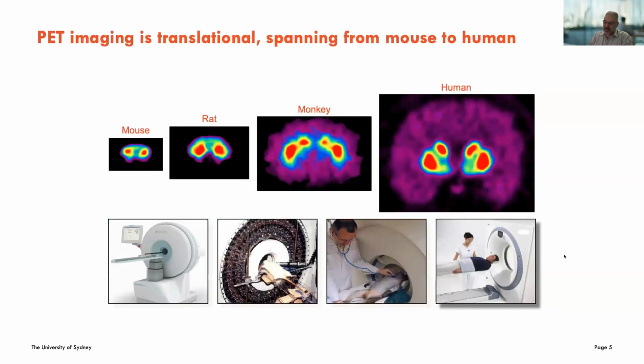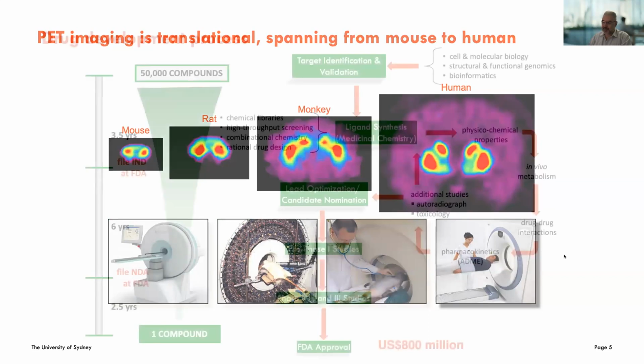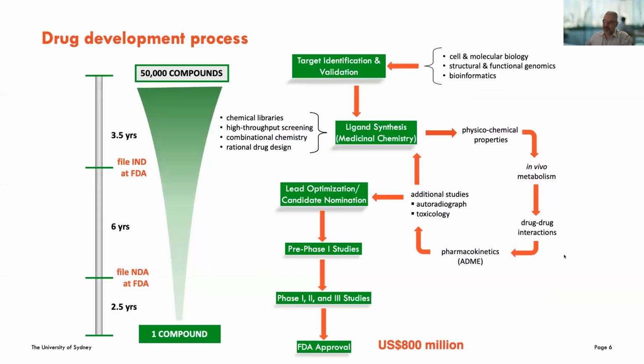And why is that? It is because PET imaging itself is translational. You can use PET imaging, or use the technology, to evaluate drugs all the way from laboratory animals through to the clinic. So it's a technology that is very translatable and further enhanced with the capability of the total body PET. If you look at the drug discovery process, you can see where PET imaging can be used: at the discovery stage, but also in the development stage when you're selecting patients, performing clinical trials, and evaluating the efficacy of new drug candidates.